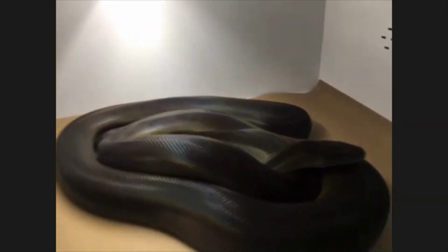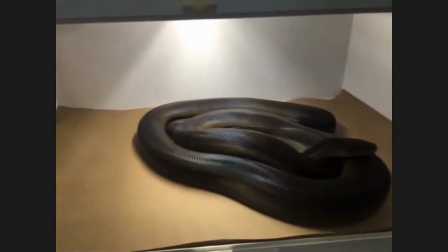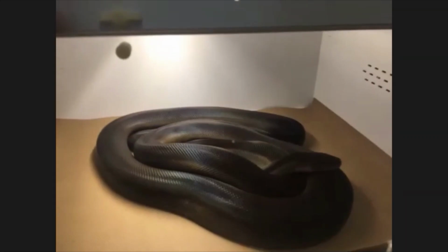And I got him in 2012 as a 16-inch hatchling, and he's probably 13 feet now. Oh, wow. Yeah, and beautiful. They're messy, but they're good. They're a good snake.